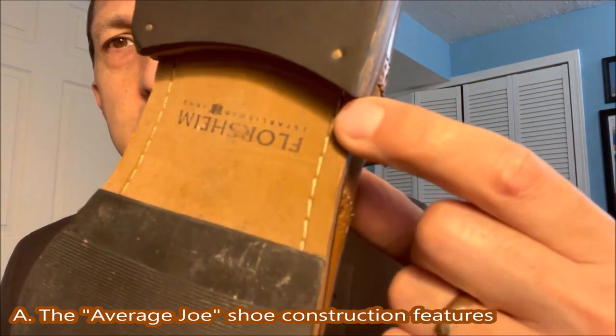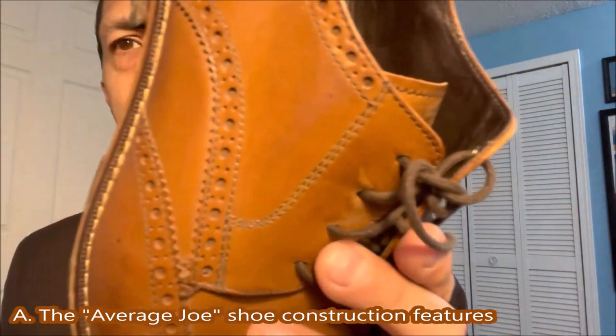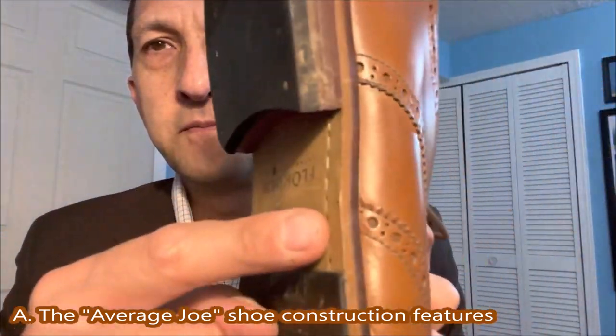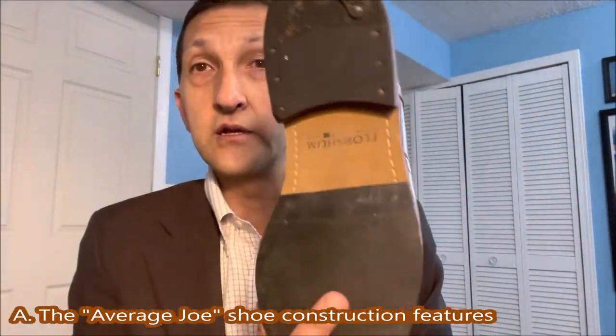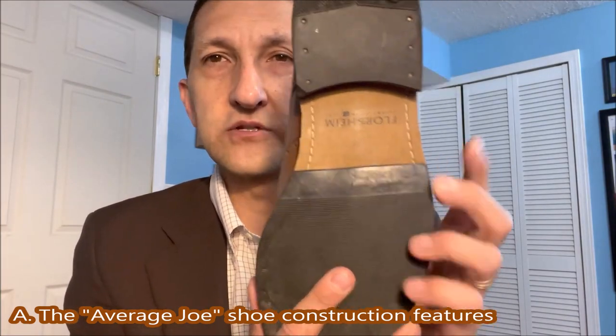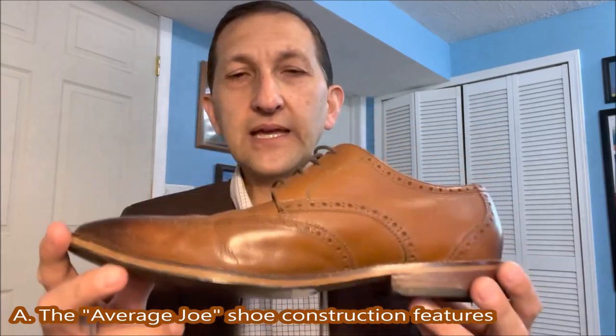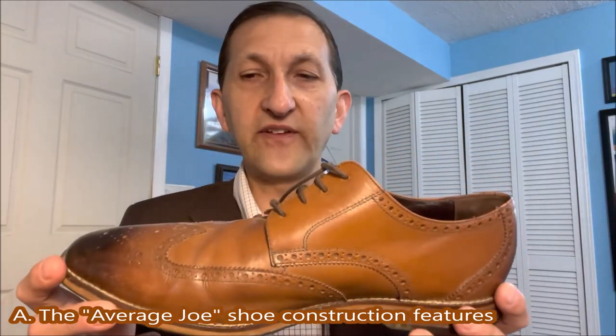Notice the stitching, by the way. I've done another video on this. Look how large those stitches are and how small those are. That does not connect to that. This sole is glued on, not stitched on as it appears. Those are cosmetic stitches only, but for about $100, again, it's something that's going to be a little bit better than those $50 to $80 shoes.